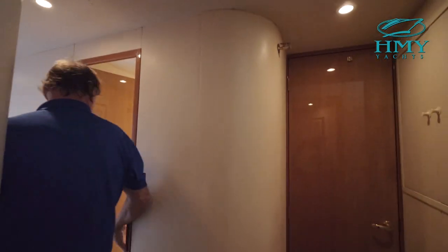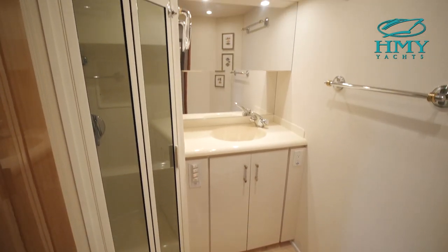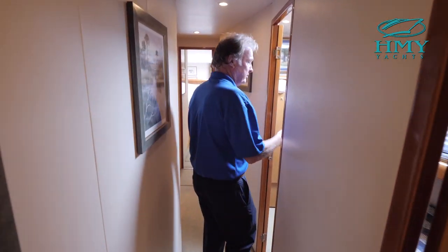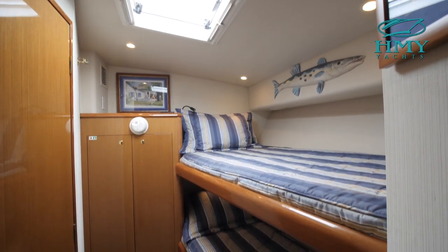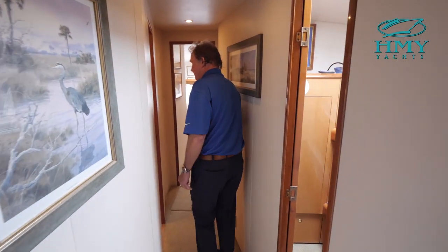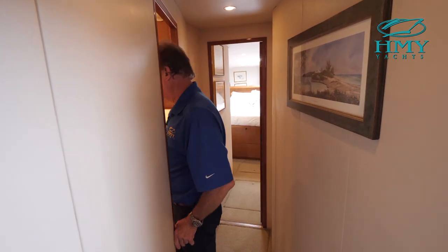As we walk forward here in the boat, to starboard here would be considered a guest head with a stall shower. As we move a little bit forward, you've got starboard stateroom here with under and over berths, very well appointed. Moving a little farther down here, we've got the master stateroom.